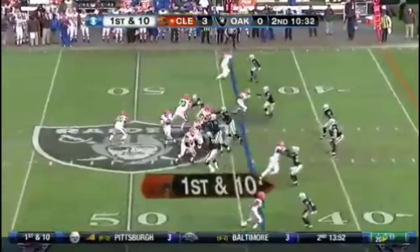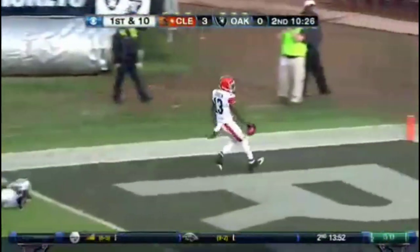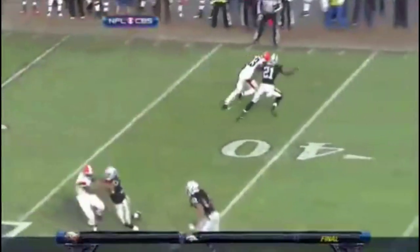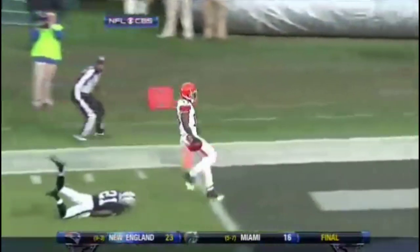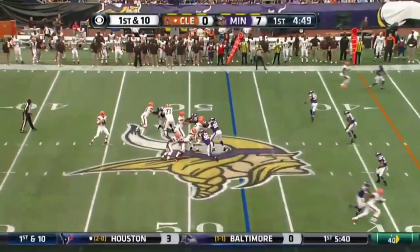There. First down for Cleveland. Wheaton with time. Going deep. Touchdown, Josh Gordon. A perfect throw from Brandon Wheaton. The top of your screen takes an outside release, gets separation, and just outruns Bartell to the flag. The world belongs to Brian Hoyer.